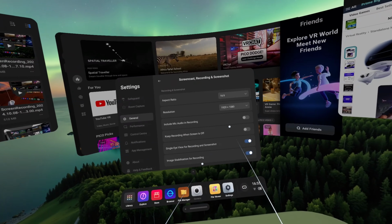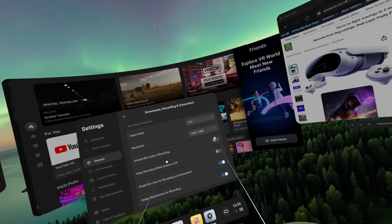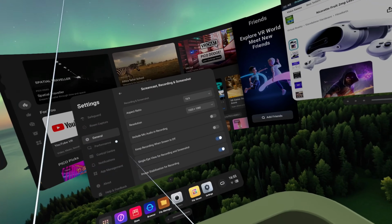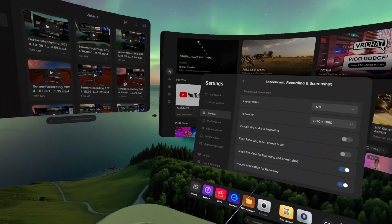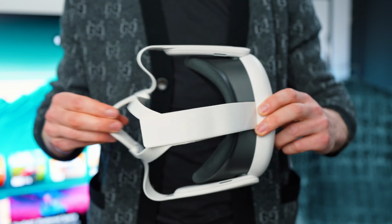Then a few final things that you may want to toggle on and off is image stabilization and whether you want the microphone to be enabled or disabled while recording is in process. I've currently got this turned off, so it means I can capture my audio separately and then just have gameplay audio not impeded by any mic noise. Now, these are just some of the cool features that you can find on the brand new Pico 4 Ultra.